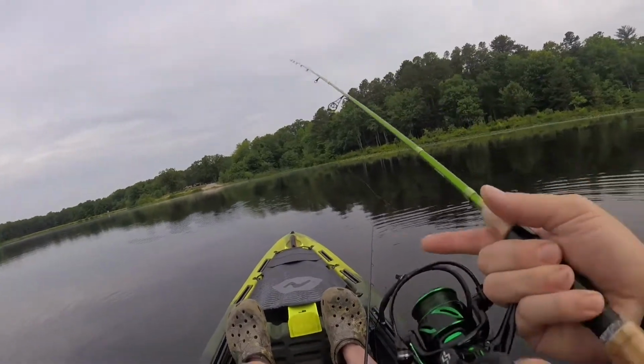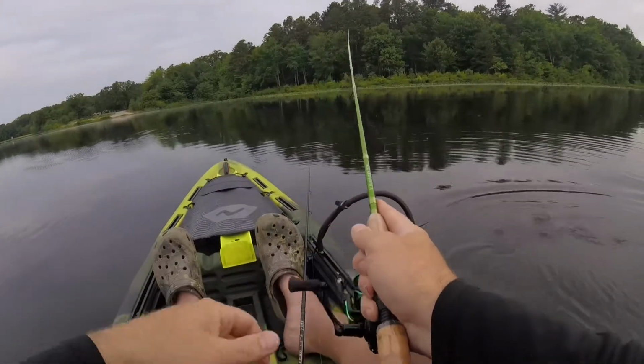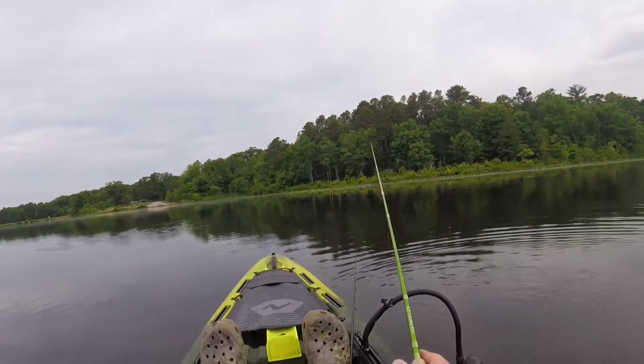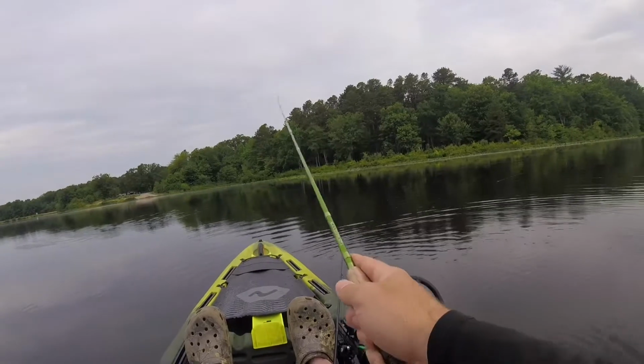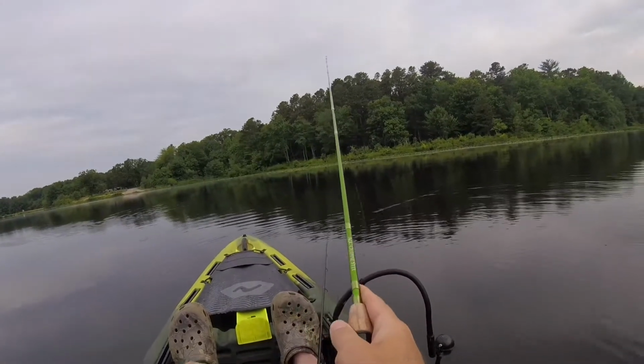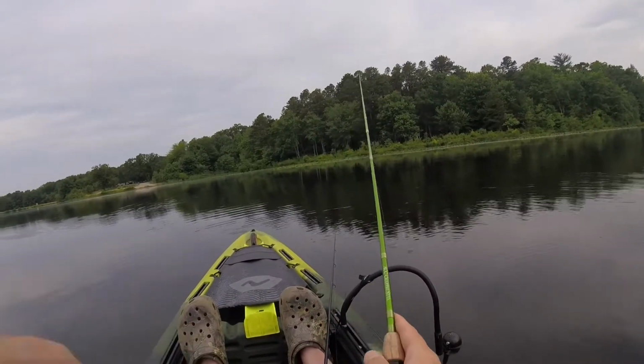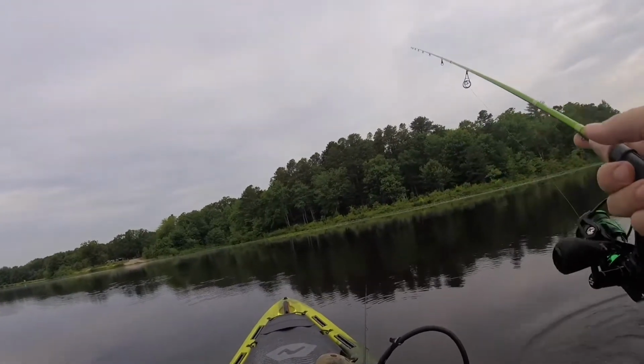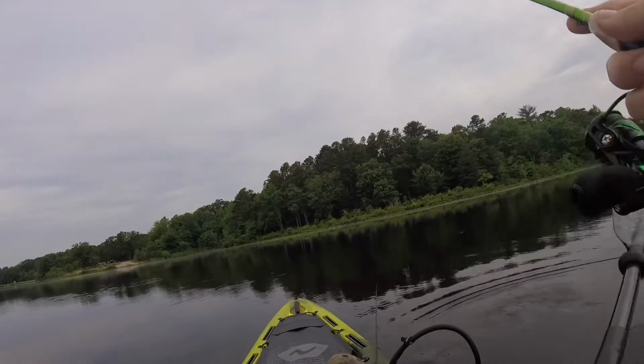Both are working so far. I had a couple fish on, but they came off right at the boat. I forgot to hit play, so that's that too. But what I've learned so far is there's a lot of grass on top and on the bottom, so we're fighting with both, and you gotta kind of go in between.